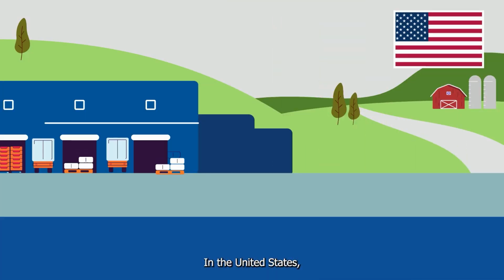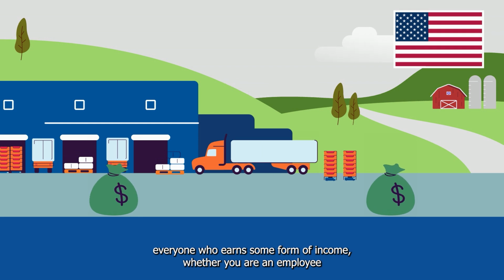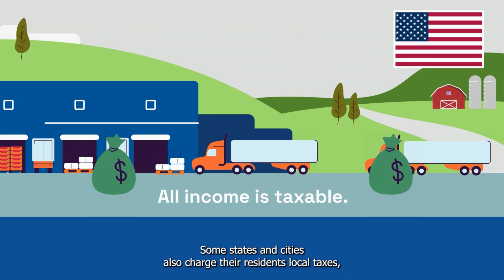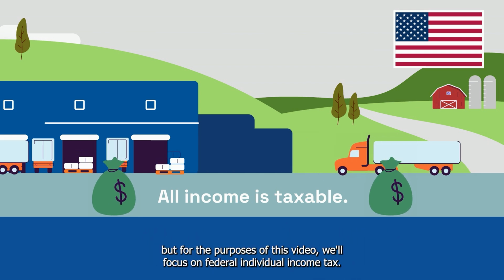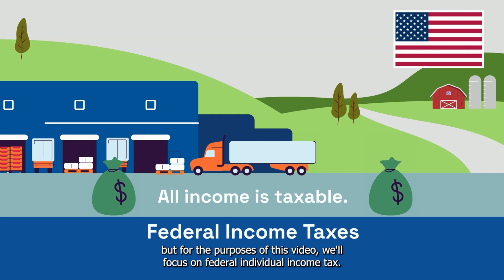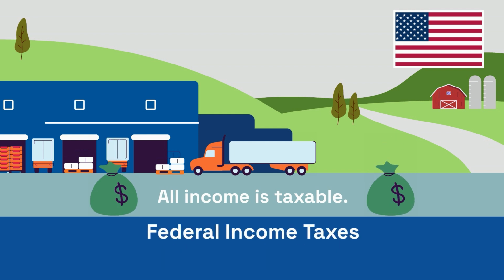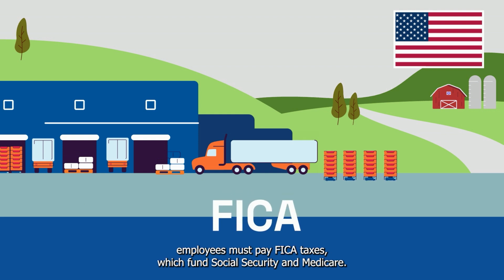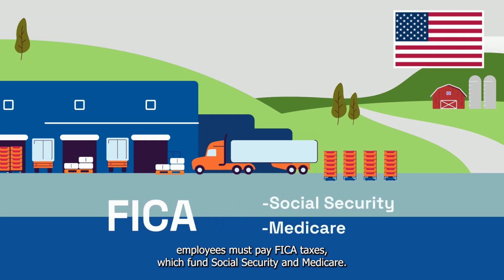In the United States, everyone who earns some form of income, whether you are an employee or self-employed, must pay federal income taxes. Some states and cities also charge their residents local taxes, but for the purposes of this video, we'll focus on federal individual income tax. In addition to income taxes, U.S. employees must pay FICA taxes, which funds Social Security and Medicare.